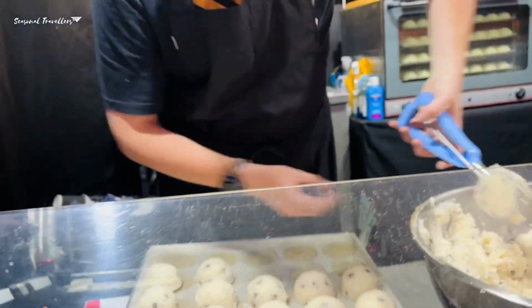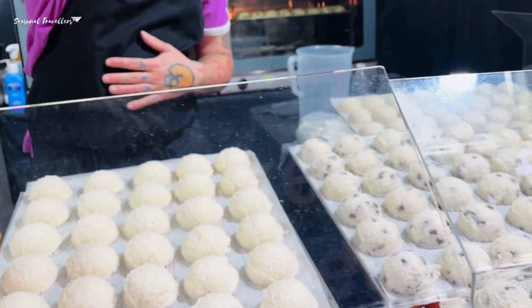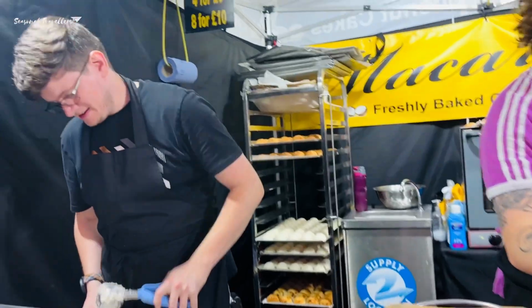How do you make it? It's just like a meringue. Living process. It's about an extra 15 seconds there, though. And it's called coconut macaroon.